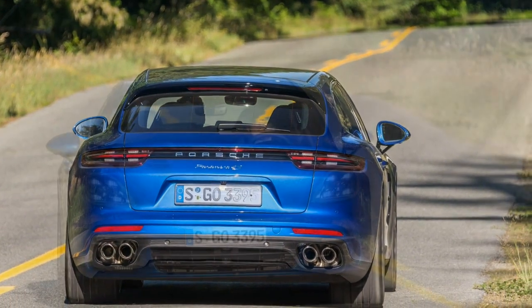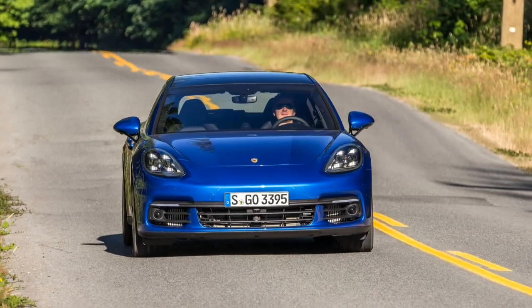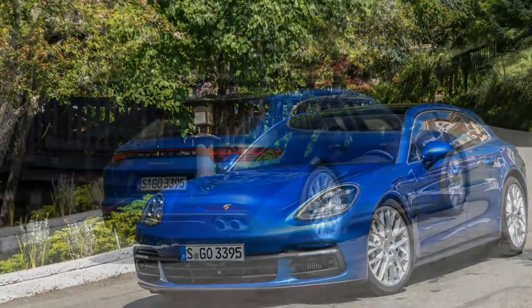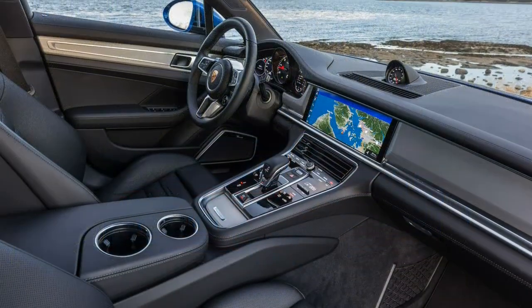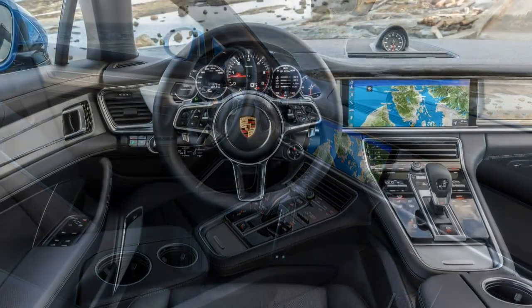The good points of the 2018 Porsche Panamera Sport Turismo: the antithesis of the stereotypical stodgy and slow wagon. The bad points of the 2018 Porsche Panamera Sport Turismo: only marginally more practical as opposed to the sedan, and touchy brakes for the hybrid model.